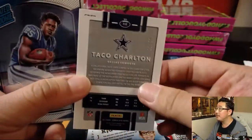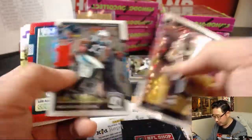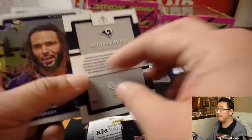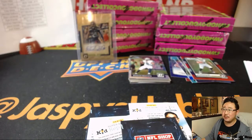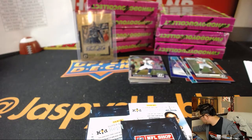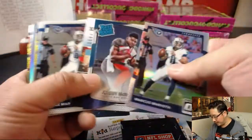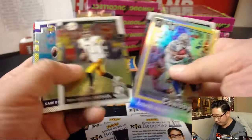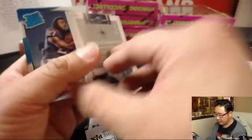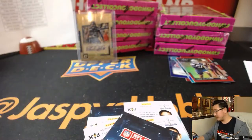Taco Charlton out of 50 for the Cowboys. That'll go to Andrew DeLucas. Cooper Kupp for the High Flying Rams, 79 out of 99. Ramming through the competition. Hey, you're welcome, Kyle Kramer. Thanks for getting in. You can't win if you don't play. I appreciate you playing. There's Taco Charlton again out of 99 for the boys.